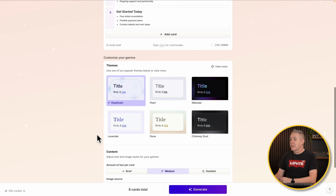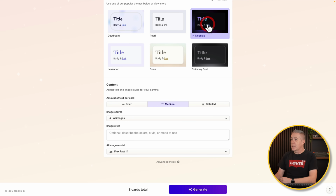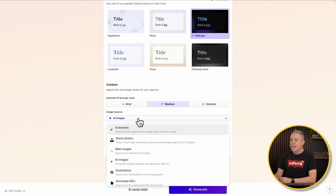So what we can do now is we can say we like the look of this particular one or this one. So let's just choose this one. Then you can say, how do you want this to be set up? Do you want it to be brief, medium, or detailed? We'll leave it at medium for this example. Do you want to use AI images? You can do if you want to. It'll generate those as well for you.